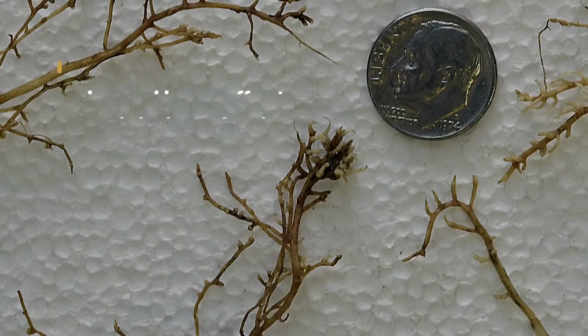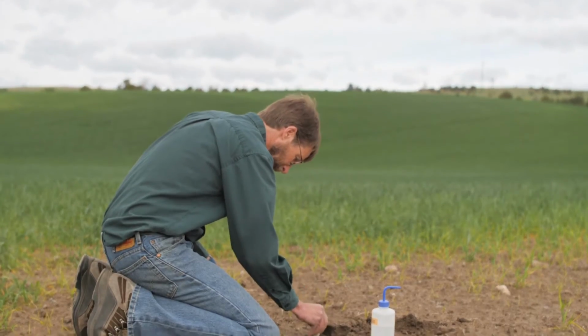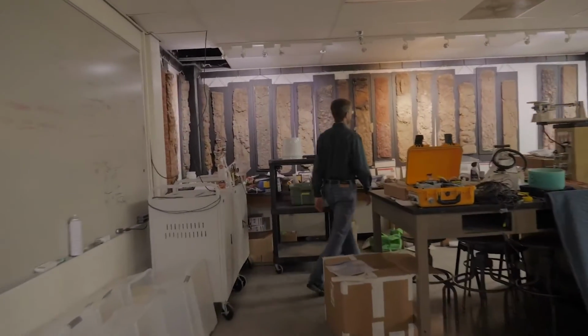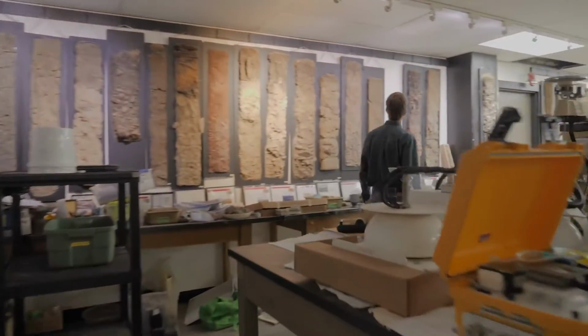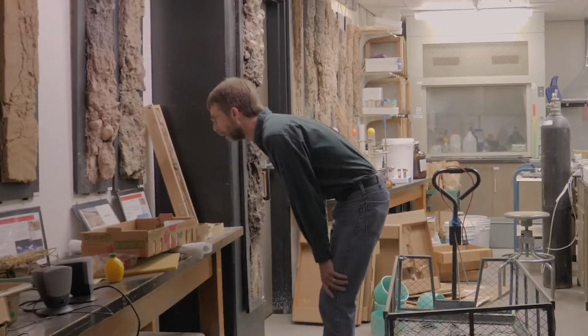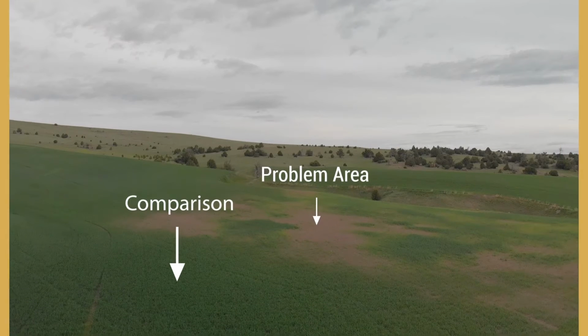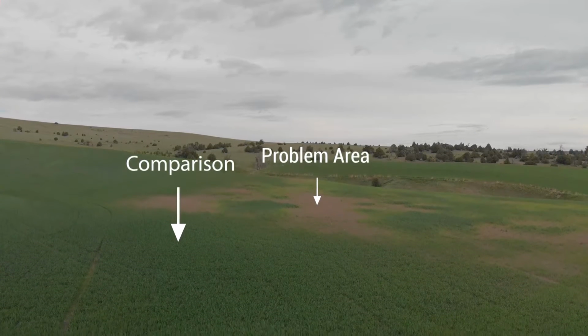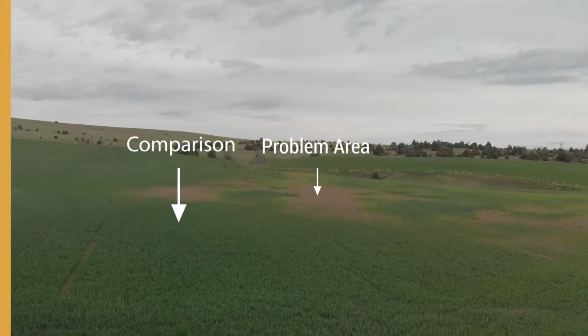And then at that point, I guess you'd start going in with your testers, trying to verify what you saw by the plants. So how would you confirm that you have soil acidity? You're going to want to soil sample in problem areas and also on the edges of those problem areas where you don't see a problem, so you can compare soil pH between those two.